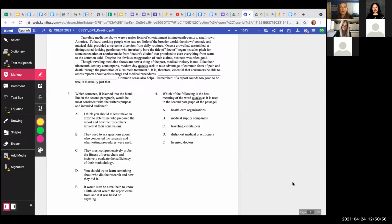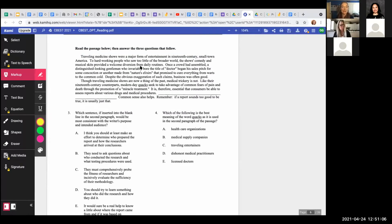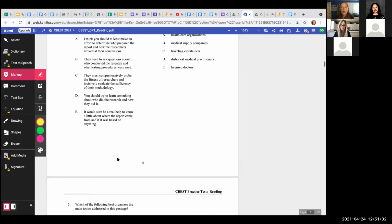So which of the following is the best meaning of the word quack? Well, if you don't automatically know what a quack is, and it's not a duck's sound, okay, again, you can look back at the top here to think about it. It's referring to these kind of fake doctors. So let's see what it says. Healthcare organizations, no. Medical supply companies, no. Traveling entertainers, well, maybe, right? Dishonest medical practitioners. That sounds a little more like it. Licensed doctors, I think we're going to go with D, right? Yes. I hope this thought process helps.